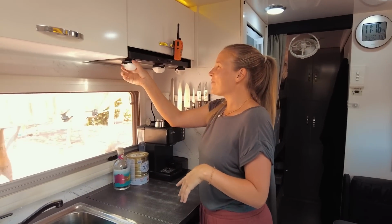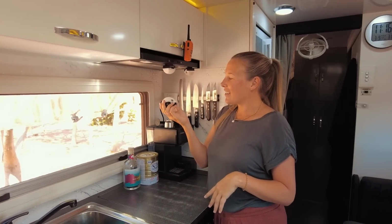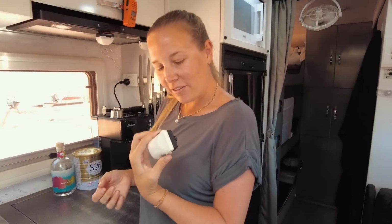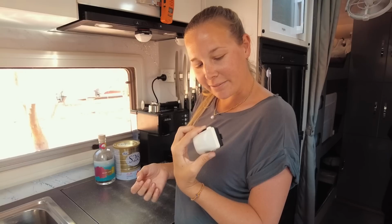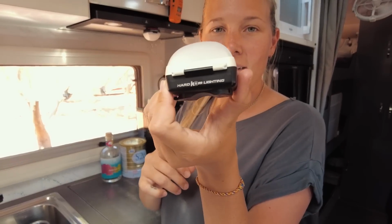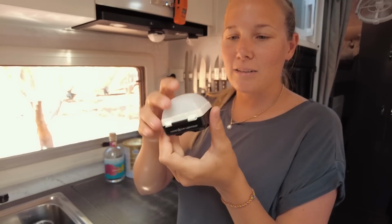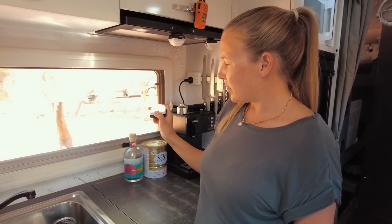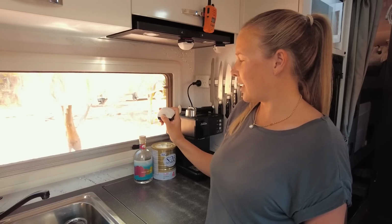Anyway, the other thing while we're here, these are the lights. These are Hardkorr lighting, with a K, H-A-R-D-K-O-R-R. These are little reusable lights. You've got two light settings: bright, and dull orange, and then there's a flashing one.